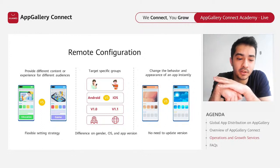And when the developers make changes and want to roll out a new version of the application, they must go through the whole development process. And even when it's ready, developers have to release it to AppGallery and wait for approval, which will take again a few days.